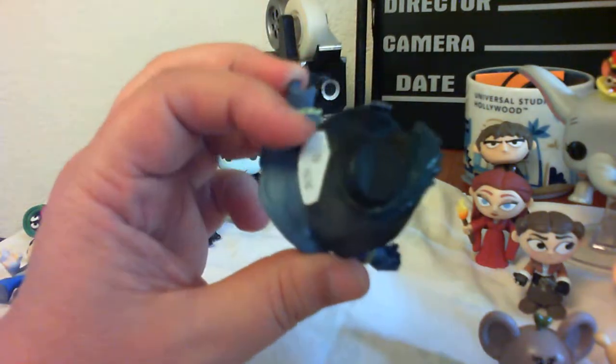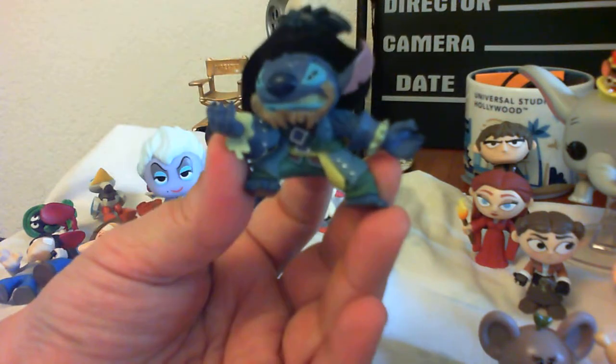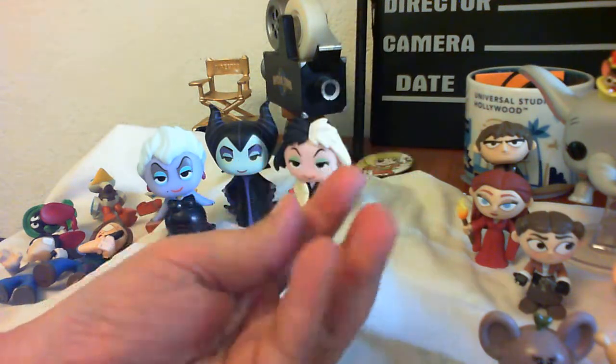And speaking of Disney, this is another one that probably should have left behind. He still has his tag on him. He was 50 cents. And it's Stitch as a pirate, and I've also seen him listed as Stitch Barbossa. So I guess that's what he's supposed to be. I'm not sure why. Whoopsie.